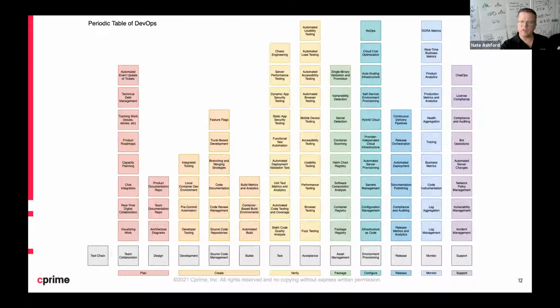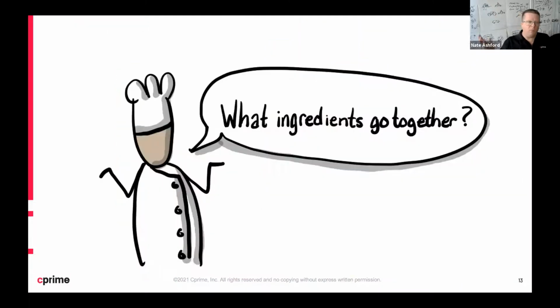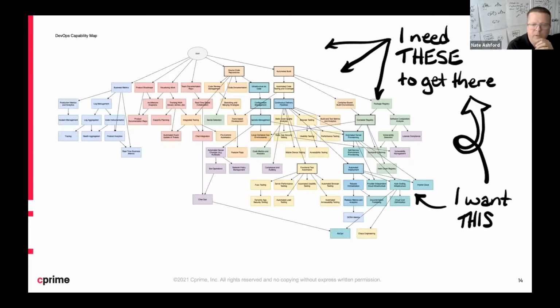But there's still the question of, well, okay, which ingredients go together? Like, if I'm trying to go to the cloud, how do I know what things I need to pull together to make that work? Well, we started to map that out. And this is a little bit of an eye chart. I'll show you a closer view in a minute.